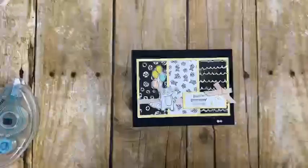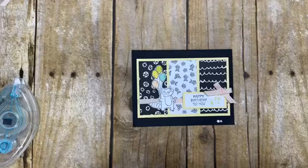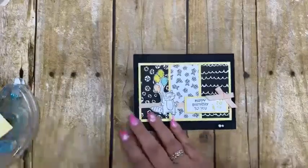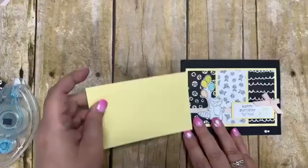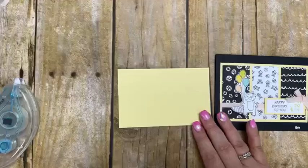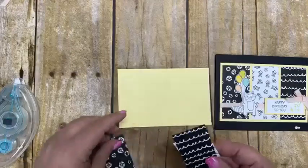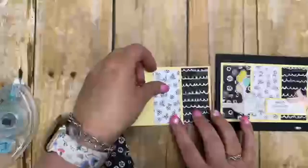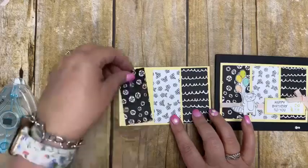Okay, so again, using that basic black for the card base, I'm just going to leave that off to the side for right now. I used the Lemon Lolly, and I just used some scraps of my designer series paper that I had. So I used a black and white one. I used more of a solid white for the middle. And then this one here.